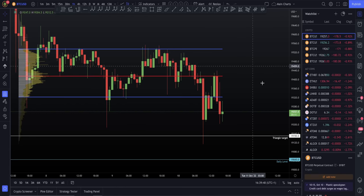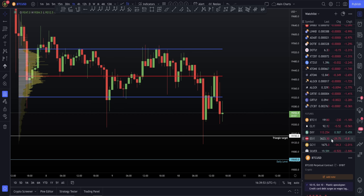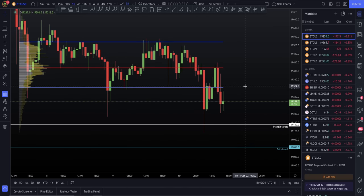So why is that then? Well, for me, this is still real big weakness as well when you look at the ES. The ES is also very weak this morning. It's coming back and it's back testing the value area low at the moment. But nevertheless, for me, this is big weakness in the chart. There's no reason for me to close my shorts. I am expecting still lower.